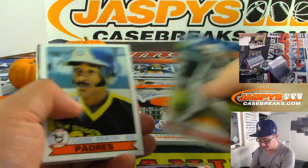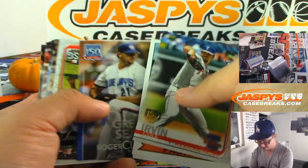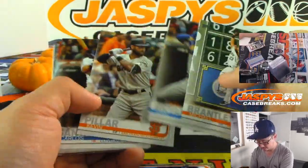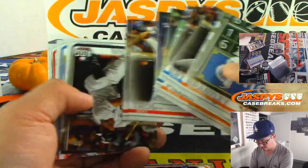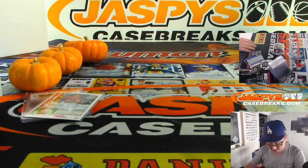Jeurys Familia, 2019. Look how young Ozzie Smith looks right there. All right, and there you go. Sup, Cam? There you go, ladies and gentlemen. That is the end of your break.